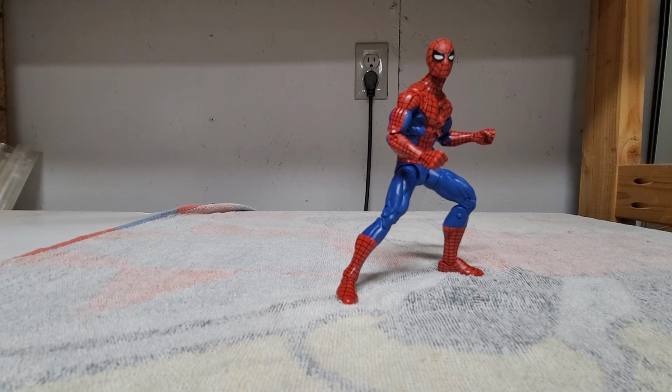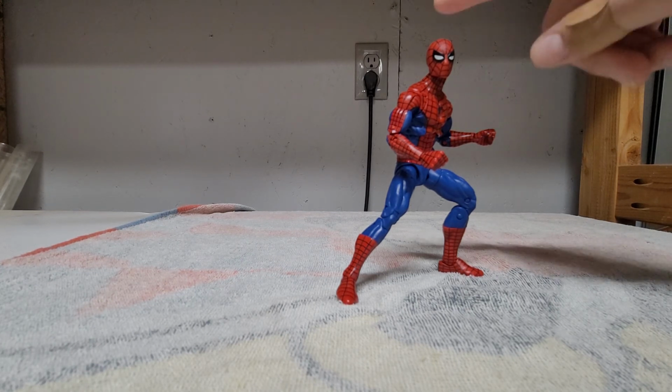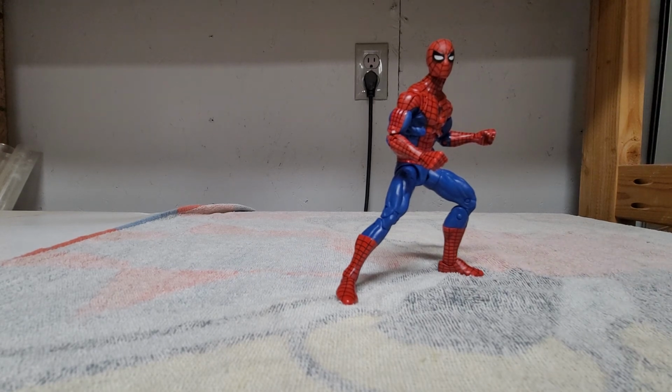But honestly, I still really like him. He's a really amazing figure. Definitely tops the Pizza Spider-Man. And before I got this figure, I was actually planning to get the McFarlane Spider-Man, but now I don't feel like I need him because I got this guy. Alright, moving on to number two.